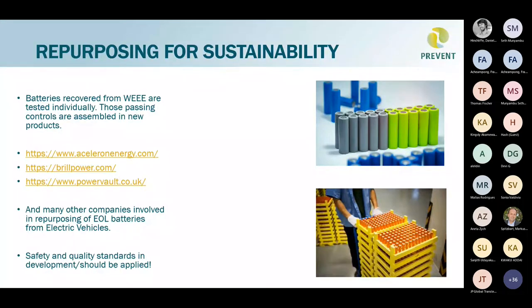I've put some names of companies over there, all based in the UK. These guys, in this process of repurposing, will take lithium batteries and create new equipment from them, power banks that will accumulate energy from a solar panel system. After that, you can connect yourself to it and have power for your house or in your garage. Anyway, you can plug your equipment in, and you will have power to do what you want.